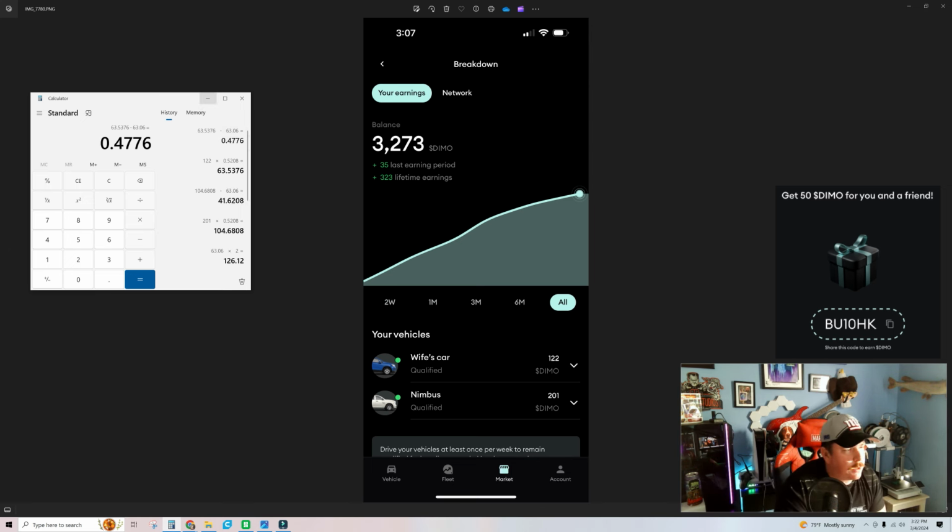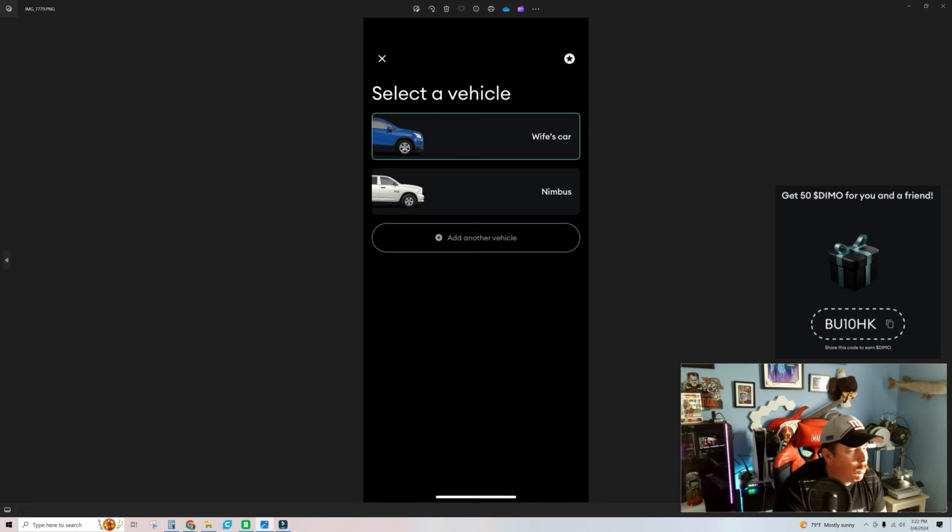But to answer one of those main questions I wanted to talk about, you can have one DIMO account with multiple vehicles. Now, I know there's some splitters out there where you can get a splitter and put a couple of other devices on one vehicle.